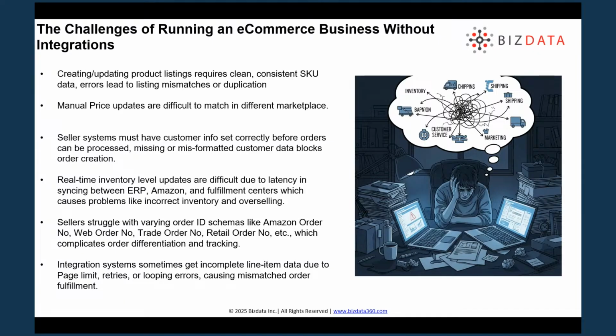Coming to our next challenge, incomplete line item data from integration issues. Sometimes it's not even your fault. Integrations can fail to pull the complete data due to API page limits or retries. At that time you might end up with partial order details in an ERP, which causes wrong shipments or missing items. It might lead to the fulfillment team chasing this missing information. Right there, a lot of time is wasted behind that particular order.